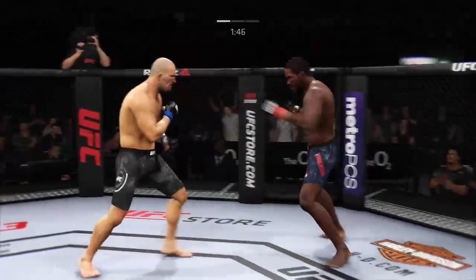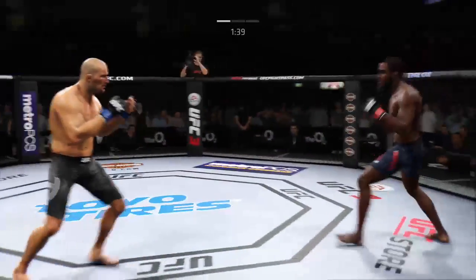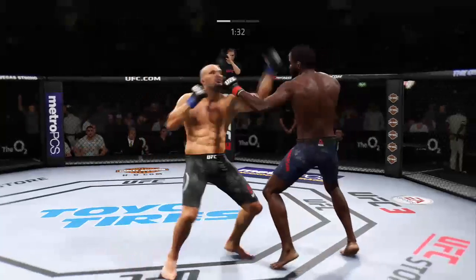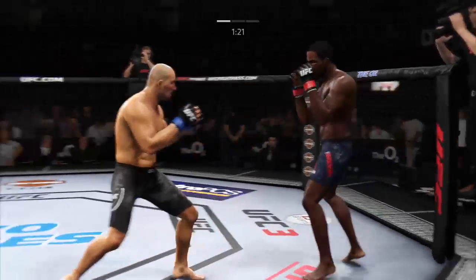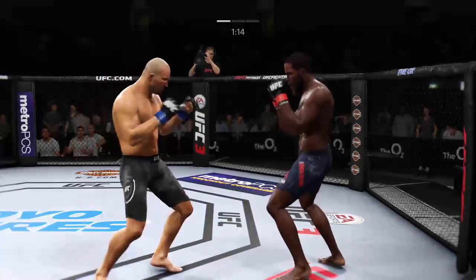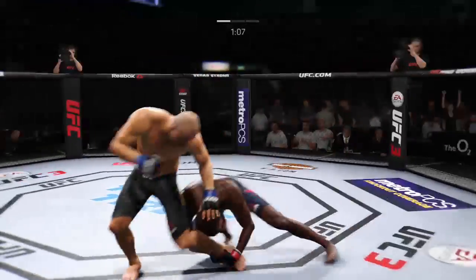Huge block there. He left his head open there, Joe, and he got cracked with that jab. He was almost moving into it. So let's see if he can switch up the footwork here, Joe, and make the requisite adjustments. Oh, that punch will count. Landed flush. That one hurt. Oh, tags him with the jab on the counter. Oh, nice leg kick.